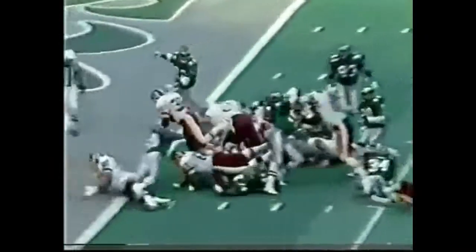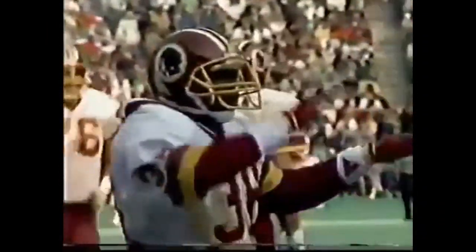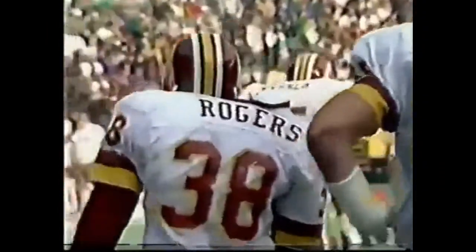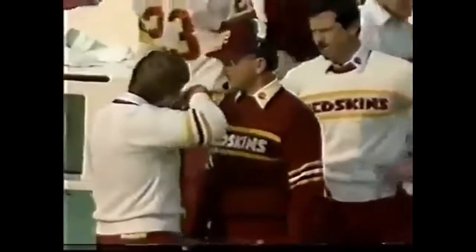And it's Rodgers, and he's in for the touchdown. Straight ahead, simple blocking play, and Rodgers with his second touchdown rushing for the Redskins. But a good block from McKenzie at left guard, and it's now 7-6.